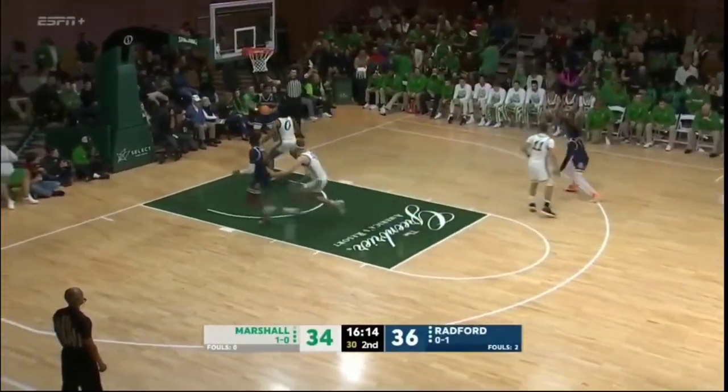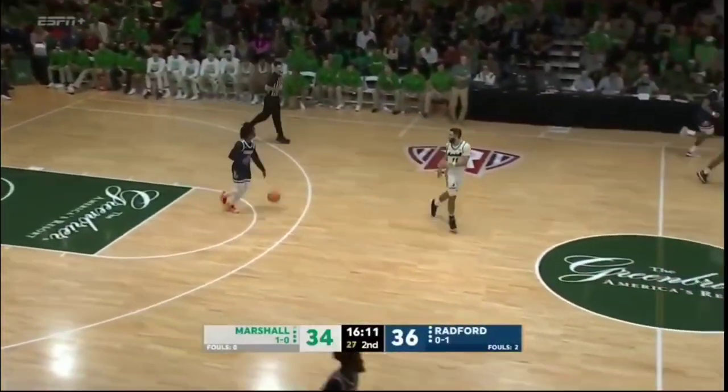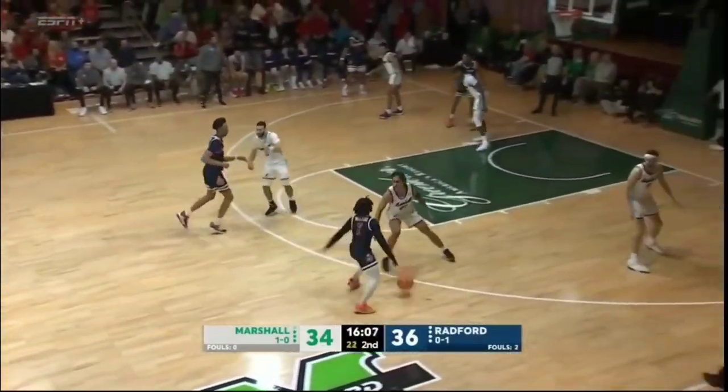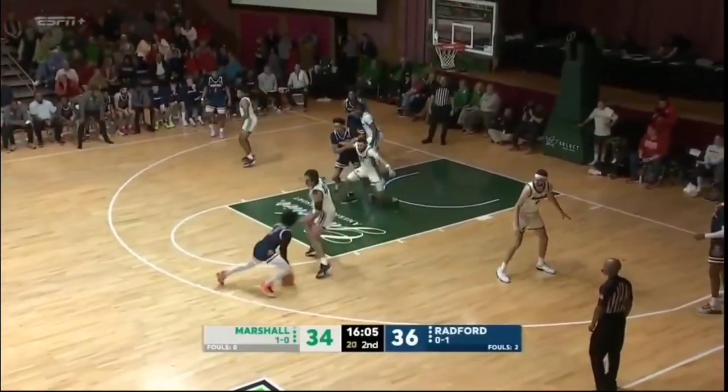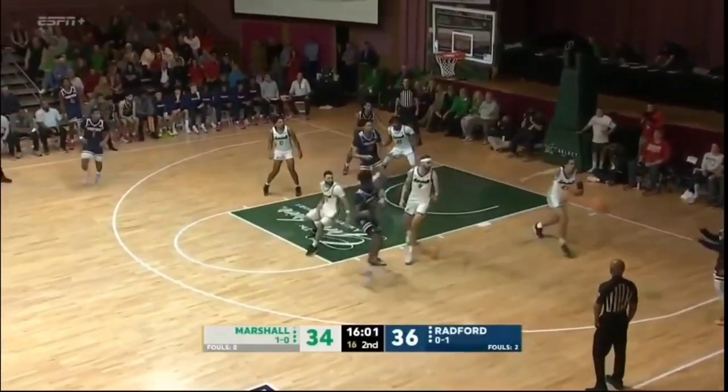This was a 10-point game at the half. It's a huge run for Marshall. Ultimately a 9-0 run for Marshall, so they really woke up at halftime. Whatever coach said to them in that locker room, it worked. Radford trying to withstand this push by the Thundering Herd.